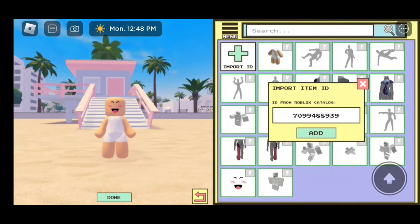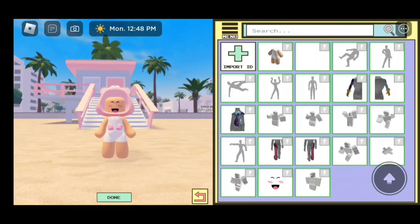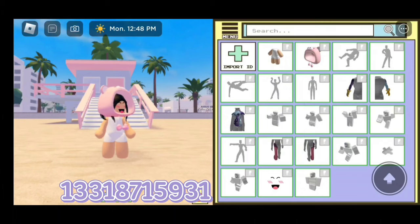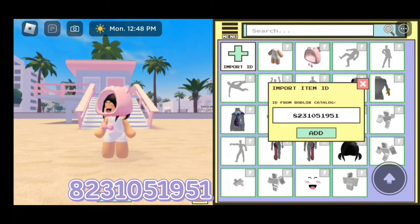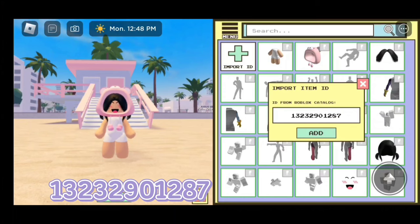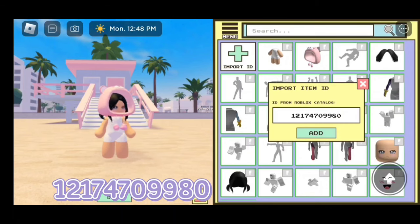For the bear hood, the code is 7099-488-939. For the pigtails, the code is 133-187-15931. For the bangs, the code is 823-105-1951. For the face, the code is 132-329-01287. For the bear plushie, the code is 121-747-09980.